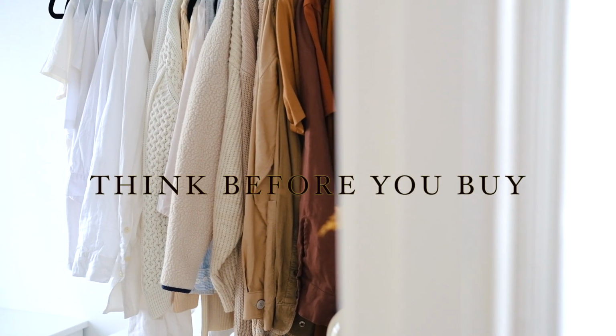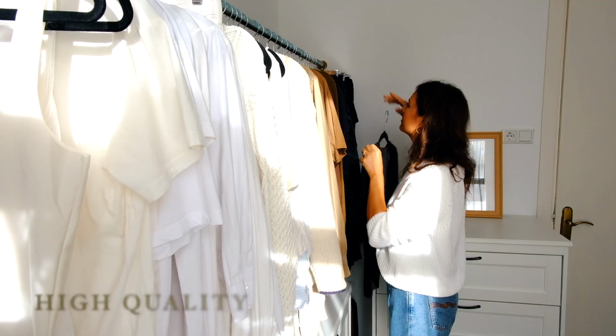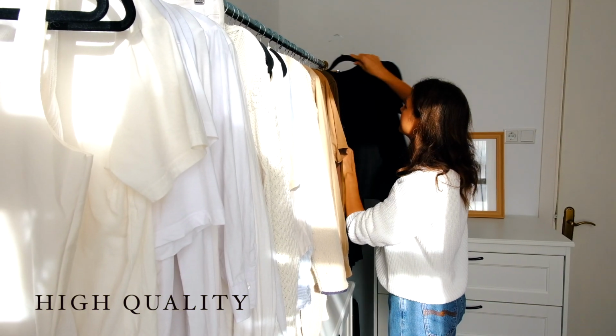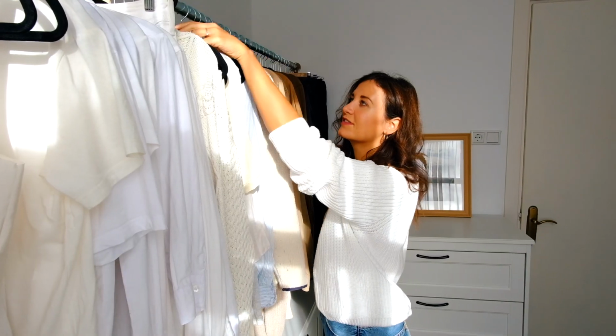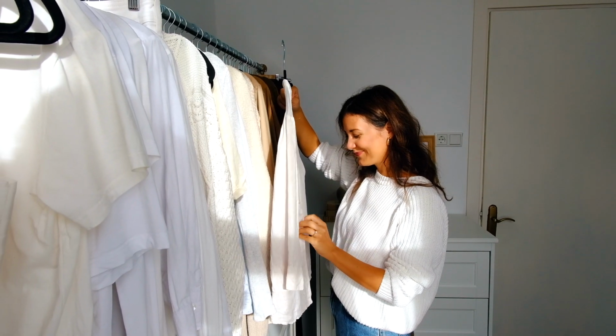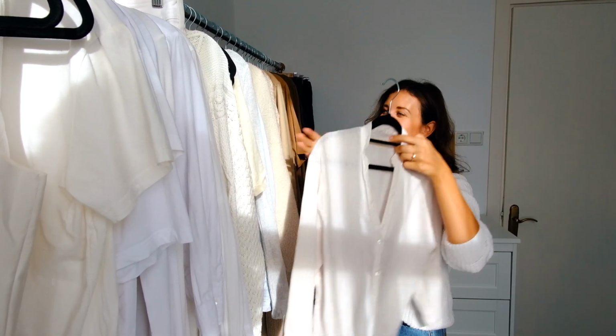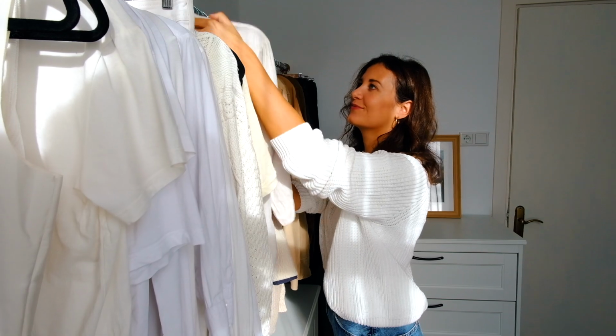Step 5. Think before you buy. 2 simple words. High quality. I am a big advocate for slow fashion, so when buying new things, you should always strive to get high quality pieces. Clothes that will hopefully last you a lifetime. And while we're at it, 2 more words.